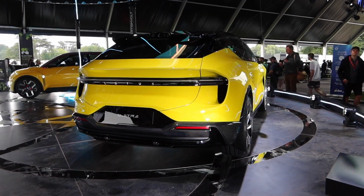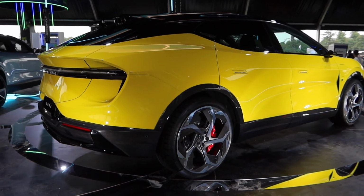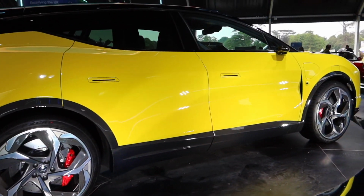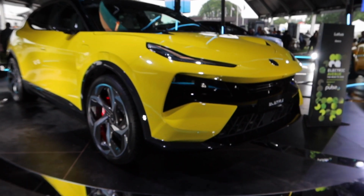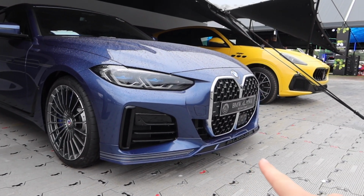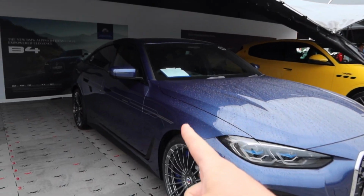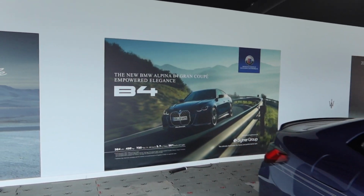I gotta say, Renault's new all-electric SUV does look pretty darn awesome. Check out those carbon fiber wheels. It's almost a little bit Urus-esque, especially if we come around to the front end. That has got a mean looking front fascia. I'm not gonna lie, with these wheels and the little Alpina logo below the grille, I'm not minding the front end as much, and I always love the classic Alpina stripes down the side of this B4.